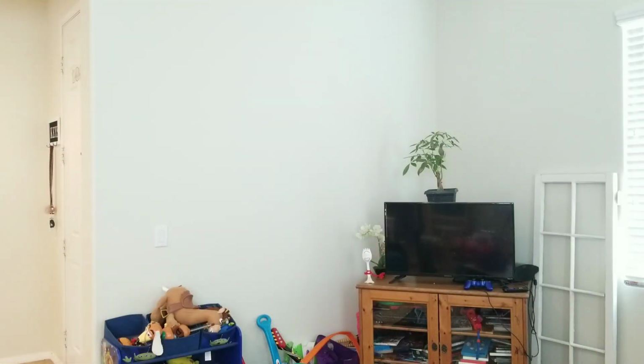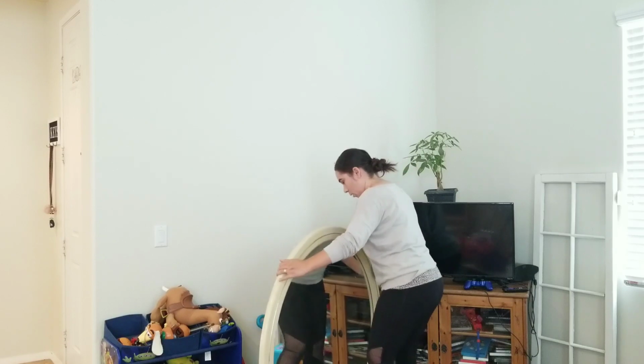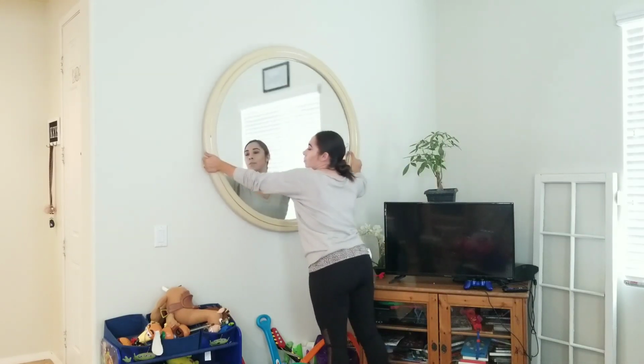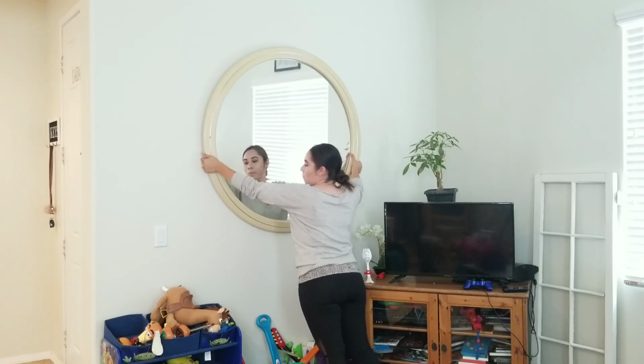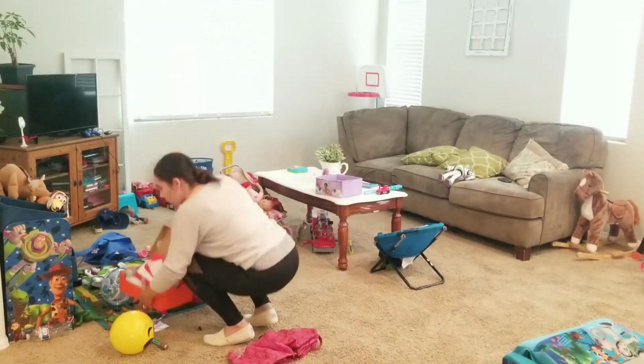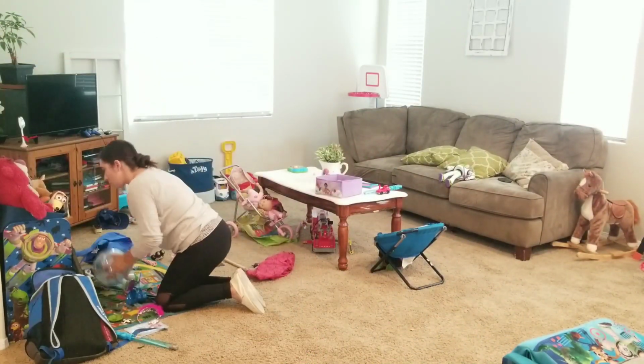This huge round mirror, my friend actually gave it to me, and she knows that I have a YouTube channel. She knew I was going to do something awesome with it, so I'm going to be standing and painting it, and one of these days in my future videos, you'll see it here on this wall. But for now, I'm going to be painting some more.